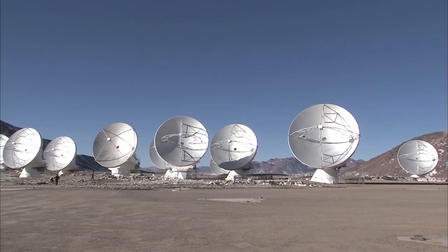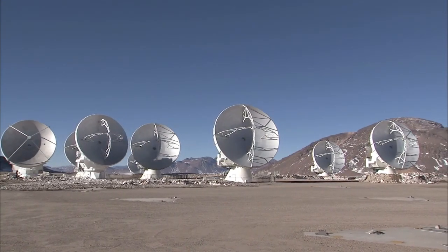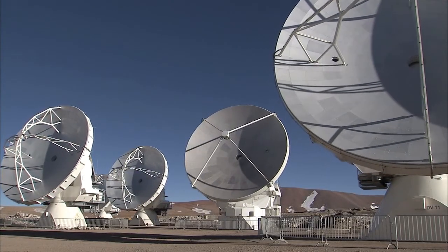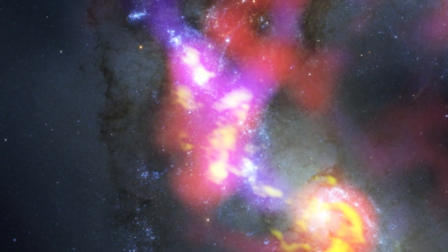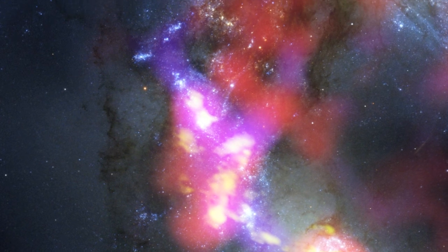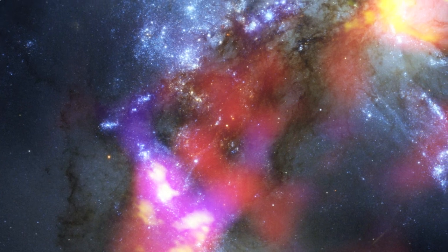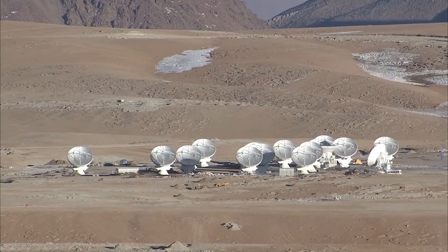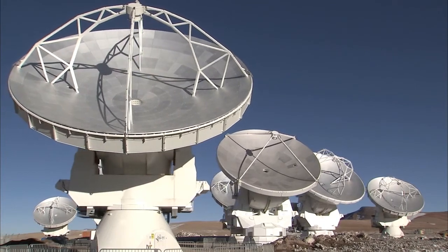ALMA, the world's most complex ground-based observatory, has just opened for business. The telescope is still being built, and its capabilities will continue to grow over the coming year. But even at this early stage, its images reveal a view of the universe that is invisible to normal telescopes. Thousands of scientists from around the world have competed to be among the first to use ALMA. With it, they hope to explore some of the darkest, coldest, furthest, and most hidden secrets of the cosmos.